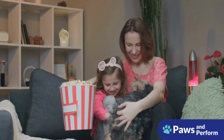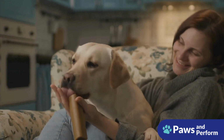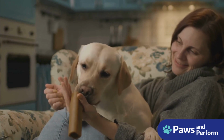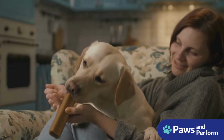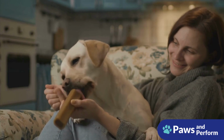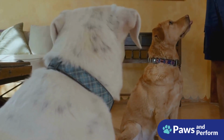Consistency is the final, but perhaps the most crucial element of crate training. You need to establish a routine and stick to it. This means consistent feeding times, play times, and crate times. Pets thrive on routine and predictability. If they know what to expect, they'll be less anxious and more comfortable in their crate.